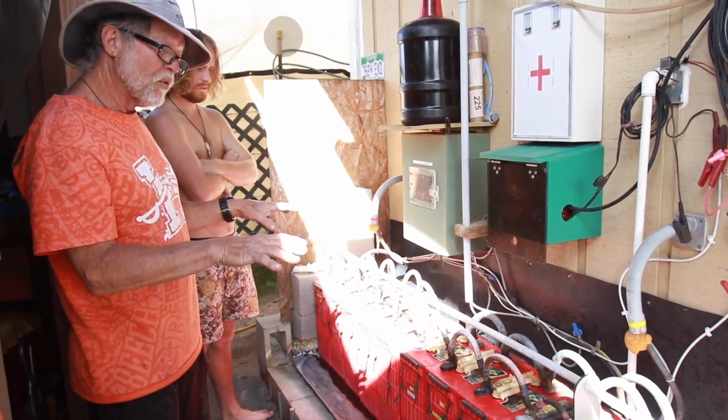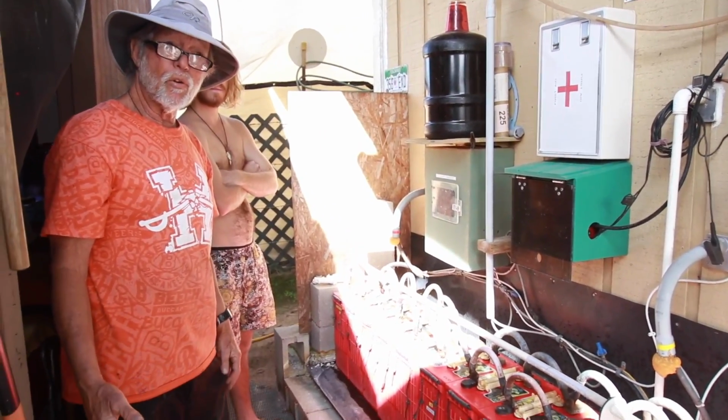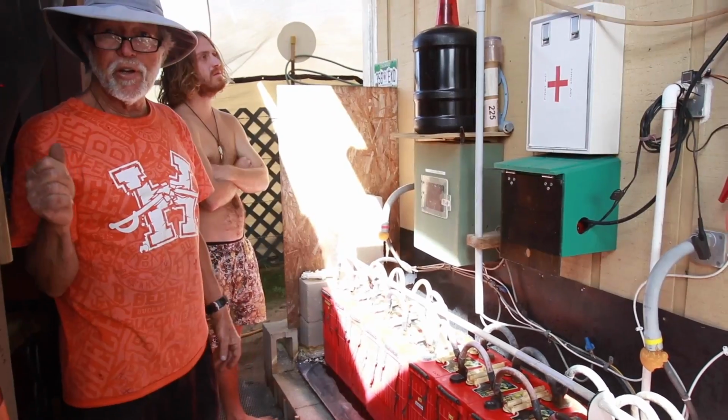So this is a 12-volt system, and it works just great. You know, 24 volts or higher voltage is required when you're trying to push a lot of power. It travels more efficiently. You use smaller gauge wires.